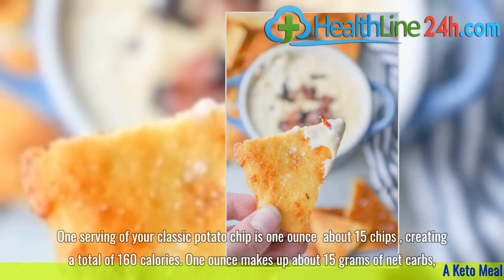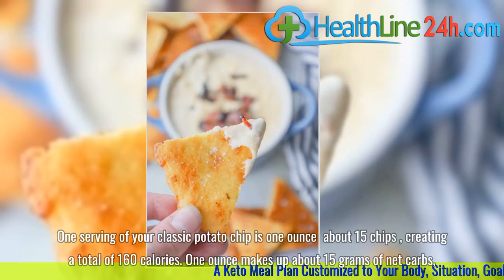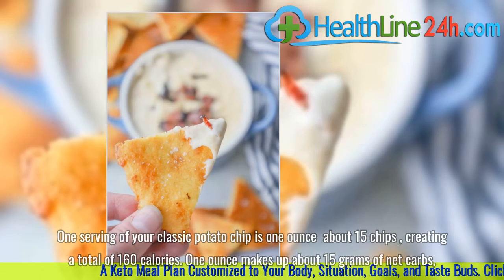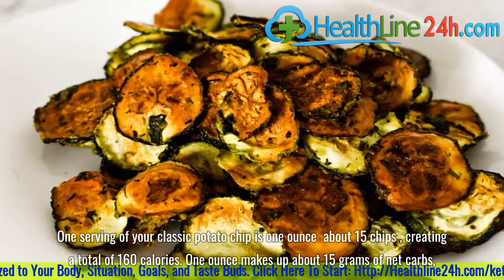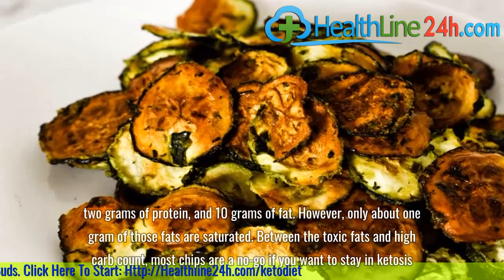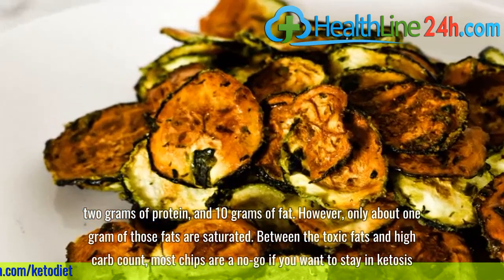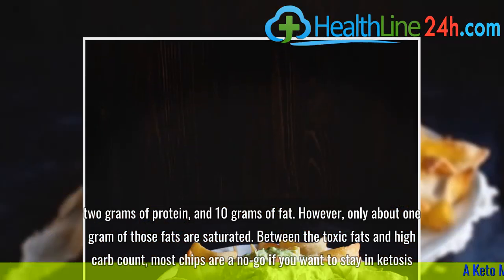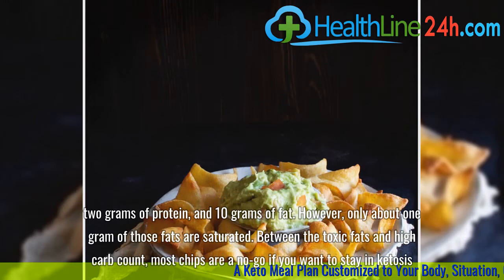One serving of your classic potato chip is 1 ounce, about 15 chips, creating a total of 160 calories. 1 ounce makes up about 15 grams of net carbs, 2 grams of protein, and 10 grams of fat. However, only about 1 gram of those fats are saturated. Between the toxic fats and high carb count, most chips are a no-go if you want to stay in ketosis.